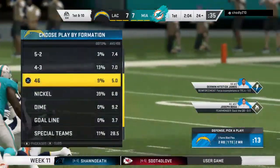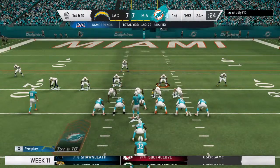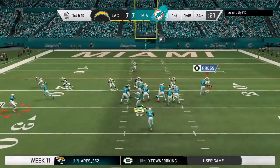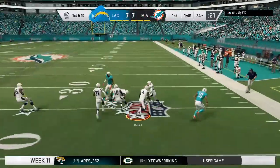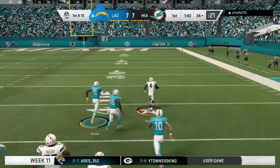That one good for 13 and a Dolphin first down. First and 10 at the 24-yard line. Don't get nervous now. Now that'll be tipped and intercepted. Picked off by Levante David.